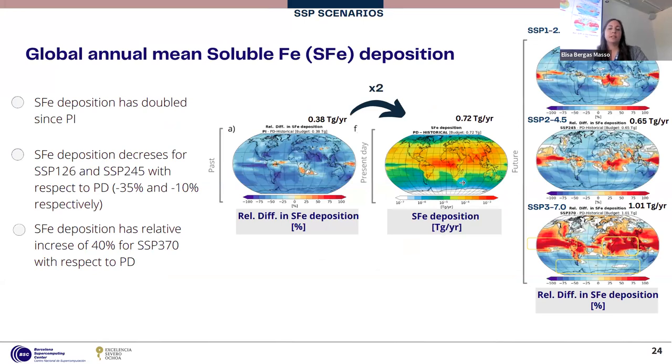If we look at the soluble iron deposition fields for each of the scenarios, you can see here the deposition field for the present day, where the maximum of soluble iron deposition is downwind of the main iron sources, which are North African dust regions. And then if we compare that to the other scenarios, we see that for the pre-industrial, we had half the soluble iron deposition we have for the present day.